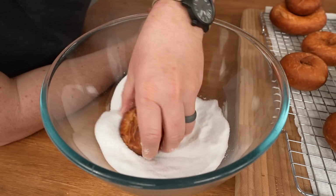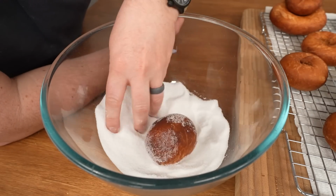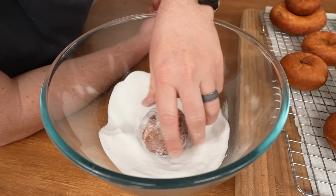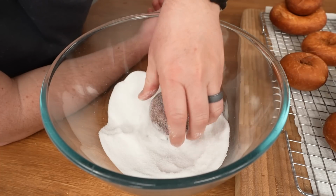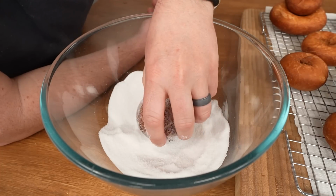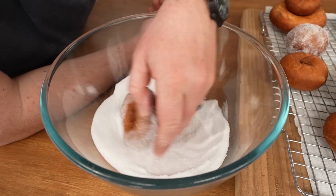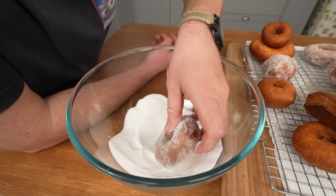But that is literally the process. Get it nice and sugared. Not even a cardamom sugar, actually. Yeah, we could have mixed that in with it. Oh, I've got to try and stay traditional. So if anyone in Finland is watching, I apologise for the pronunciation. I apologise if I've made any mistakes. I don't think I'm going to hate this. It's been a really fun adventure, actually.